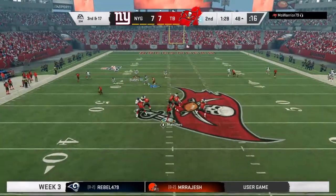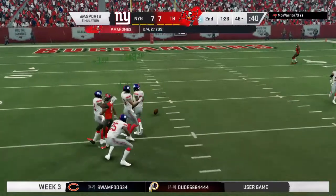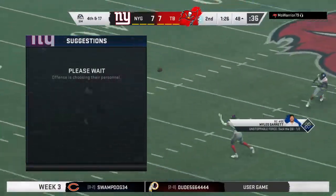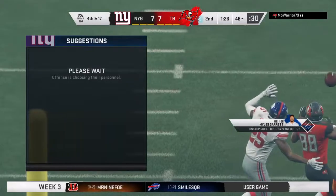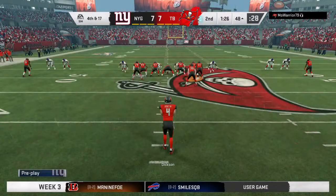On 3rd and long, it's Mahomes. And that will be incomplete. You hear the calls for a penalty, but I just don't think so. I think in this situation, the defender was making sure his guy couldn't hold on to the football. So I don't see anything that warranted a flag. No, I'm with you. There was contact, but I'm happy they kept that flag in the back pocket.